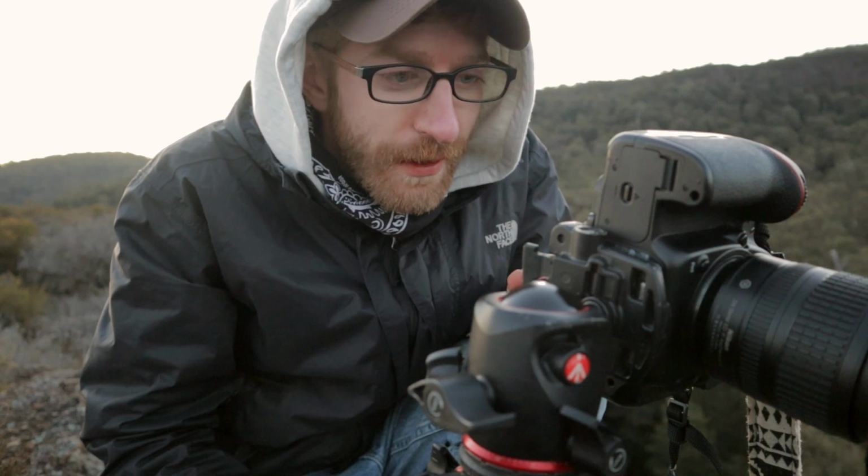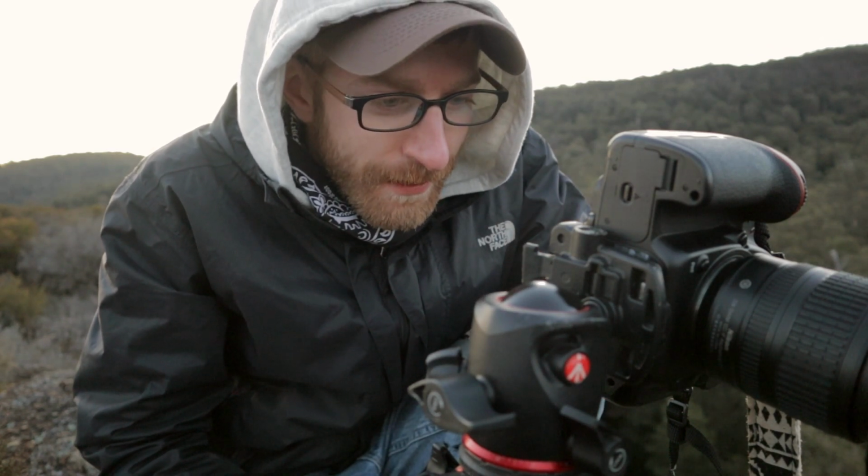So now we're getting some pretty interesting hues in the sky, so I'm going to take some more images. 4-second exposure this time, f11, ISO 100. And again, still doing the same 4-image focus stack just in case.